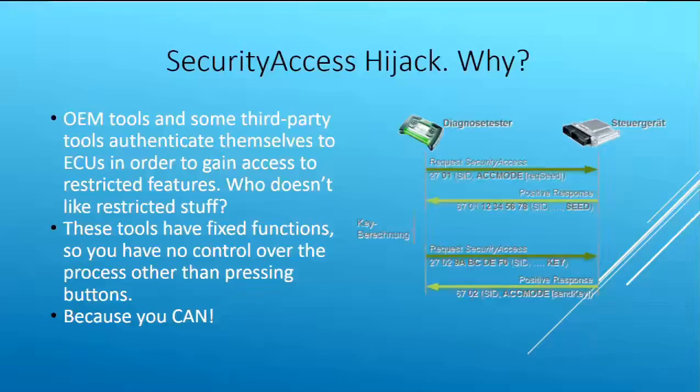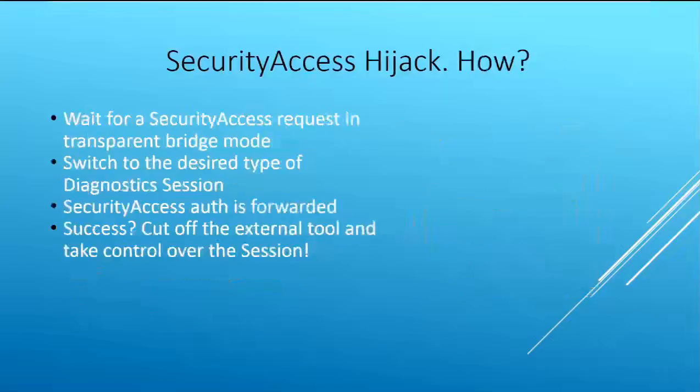For that, for example, we bought a cheap clone interface for tuning cars, and every time we want to have access to something, like a restricted diagnostics mode, for example, or reading some offsets that are not standard, we just hijack the security access. And then we have security access without caring about that.